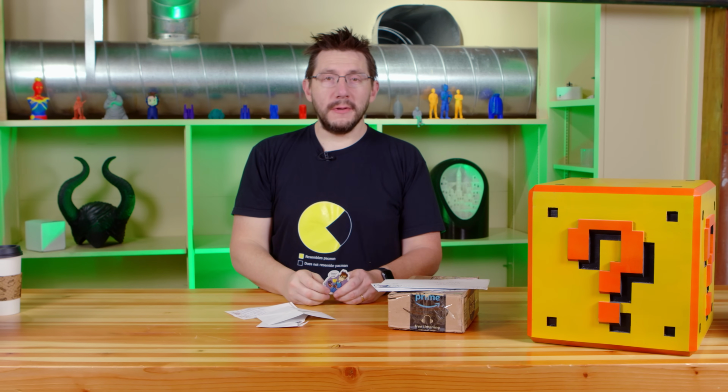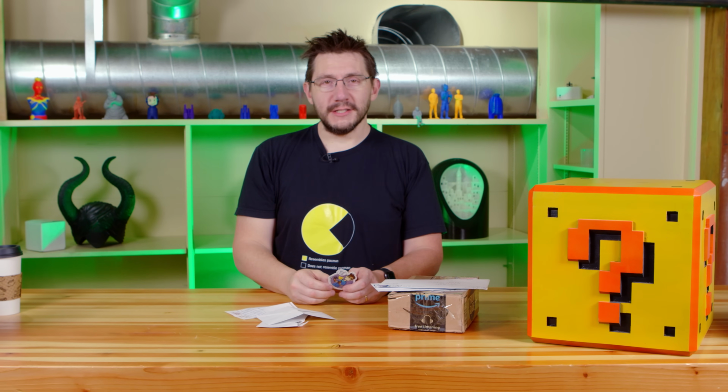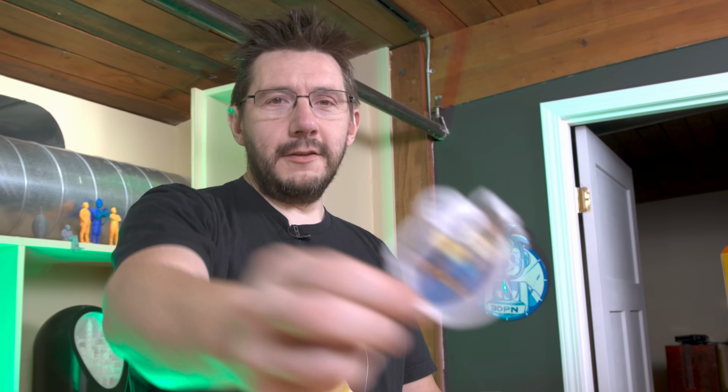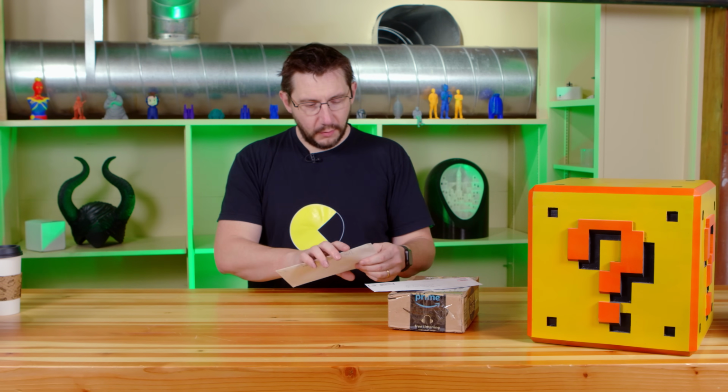Mark, thanks for that trip down memory lane. That was a lot of fun. And thanks to that $1 and a self-addressed stamped envelope, Mark, you get a sticker. Next up, we've got this envelope right here. This is from Portland, Oregon.